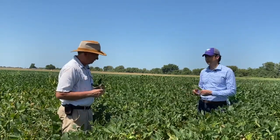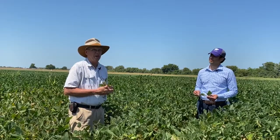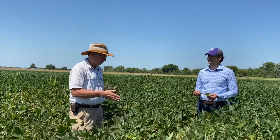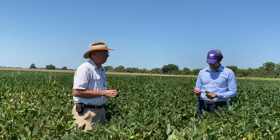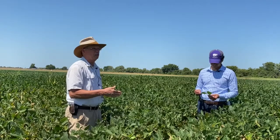What's going on in this field that we are here? Okay, we're standing in part of a Kansas soybean performance trial. It's actually a variety trial. Companies pay to enter different varieties and we see how they do yield wise. And we have sudden death syndrome showing up in this field. This river valley has a history of getting sudden death syndrome, especially in the irrigated fields.